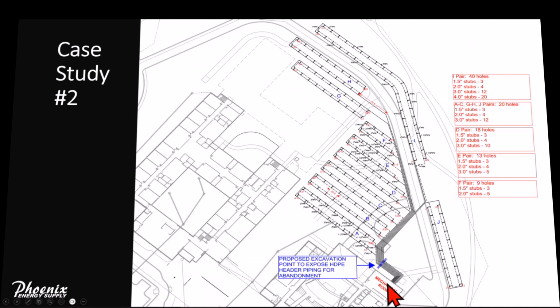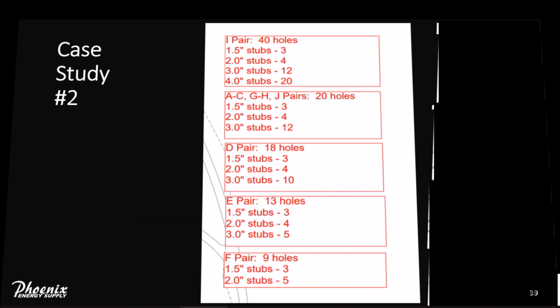I want to move on to case study number 2. And this is one our friend Terry Proffer shared with me. He illustrated it in one of the previous Dig Deepers. And if ever I saw a loop field that was egregiously out of balance, let alone the other problems Terry talked about on this job.